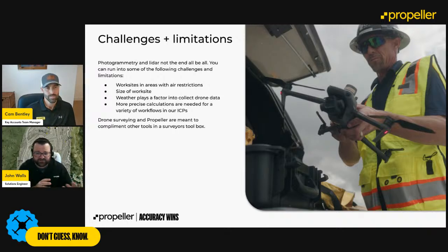The other side is that a site could be too small. With GNSS data, you need 10 minutes to collect good data, so you have to fly long enough to get 10 minutes of flight time. Some of these sites may be too small, where it's going to be quicker to just go out and take a few checkpoints with a base and rover and do it that way.